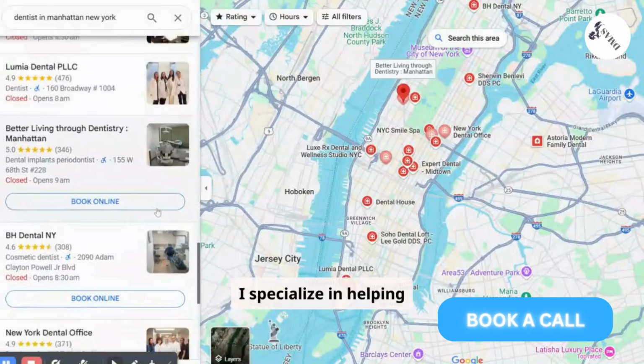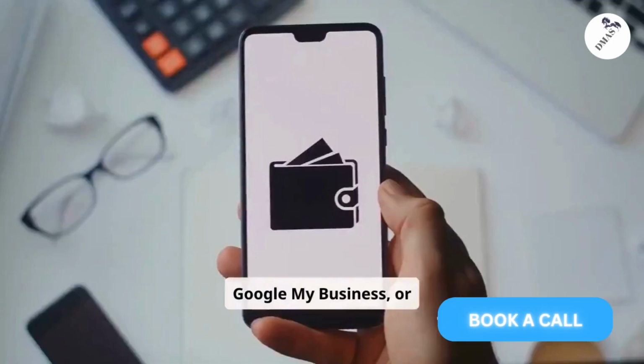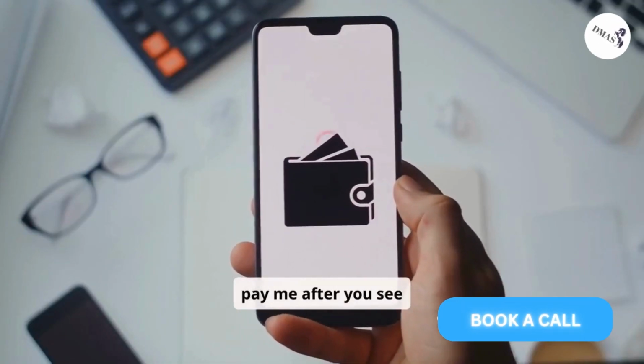I specialize in helping dental clinics like yours stand out on Google search and maps using Google My Business or GMB. And here's the best part. You only pay me after you see results.